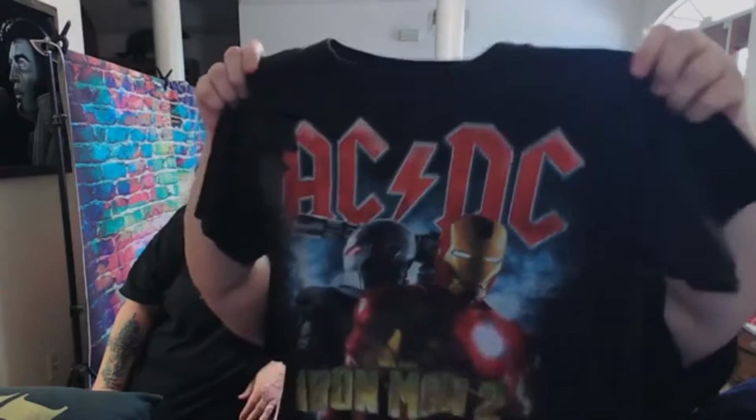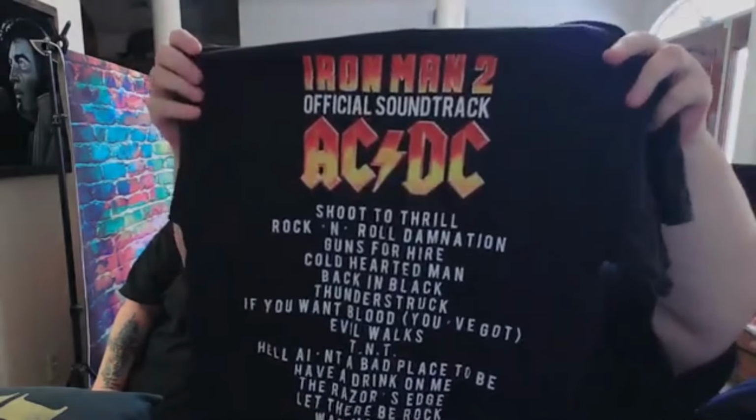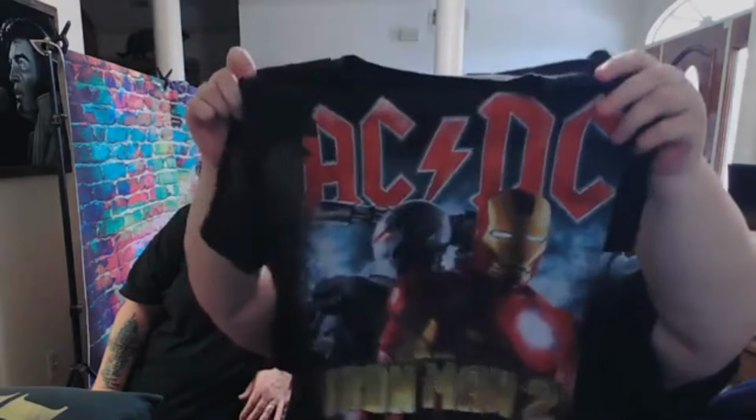This is one of the promo shirts that came out when the movie came out, so it is older. I can't say it's vintage. But it's the Iron Man 2 AC/DC soundtrack. Oh, wow. Pretty cool, right?